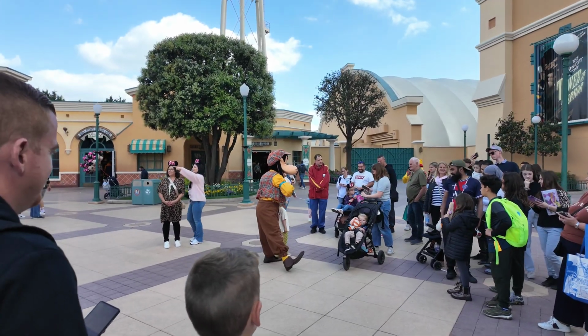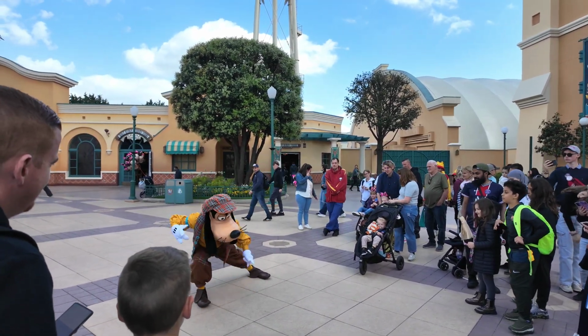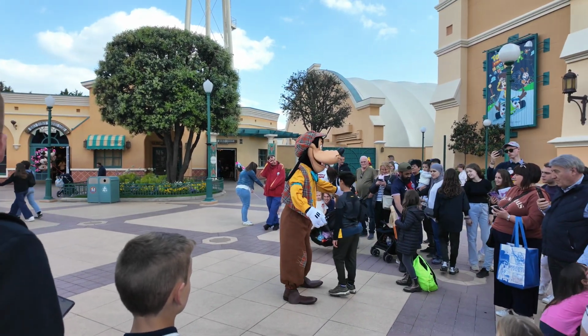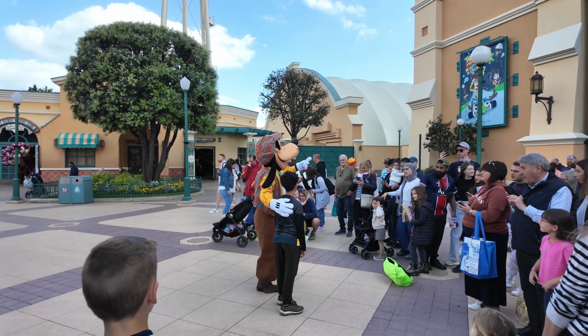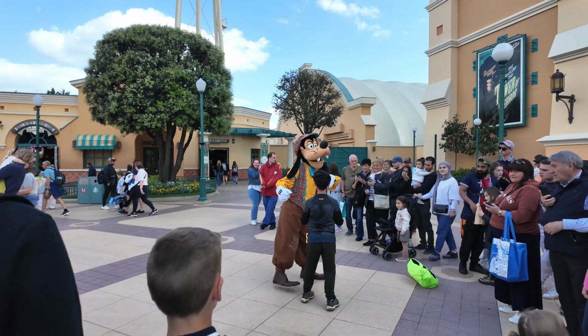I think this is one of the great things about this park really, is they don't do loads of structured character queues and meets, but they are just roaming about. And it's just a lot better interaction with them really, because you can see them doing stuff, you can go up and quickly have a high five and grab a very sneaky selfie, but yeah, it's nice. They're not all sort of hidden away behind walls or behind queues.